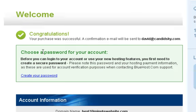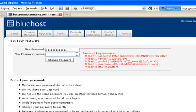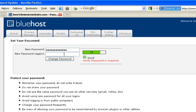Before you can log into your account or use your new hosting features, you first need to create a secure password. Please note this password and your hosting payment information, as these are used for your account verification purposes when contacting bluehost.com support. Okay, so we'll go through and create a password, and normally these things are ridiculously secure. So new password, we will, oops, that was a mistake. Right, so we'll put in a password to start with.